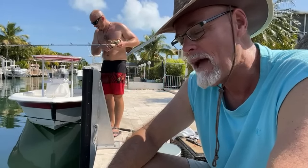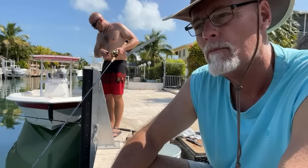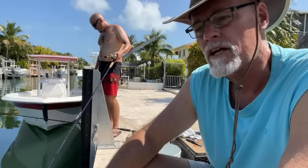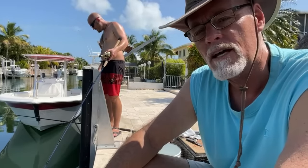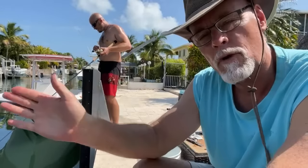But back in the late 1890s, a guy by the name of Flagler, who was a really big-time railroad tycoon, friends with people like Carnegie and Rockefeller and all those guys, decided he wanted to build a railroad down to the Keys.